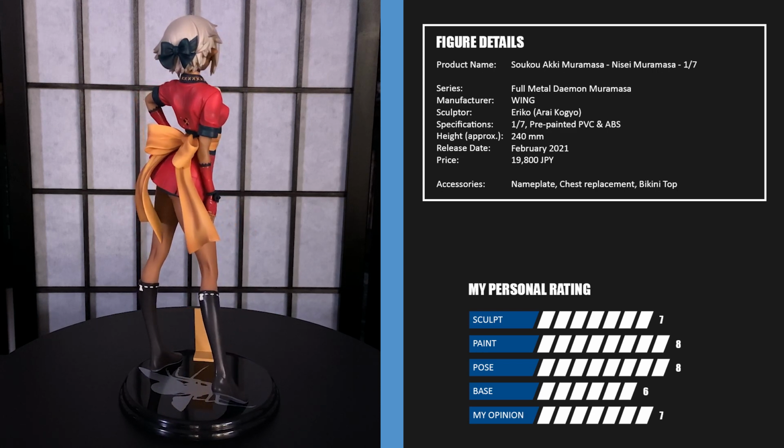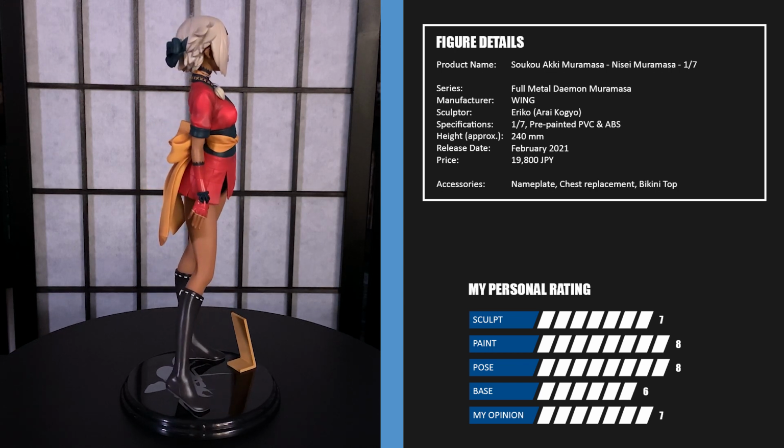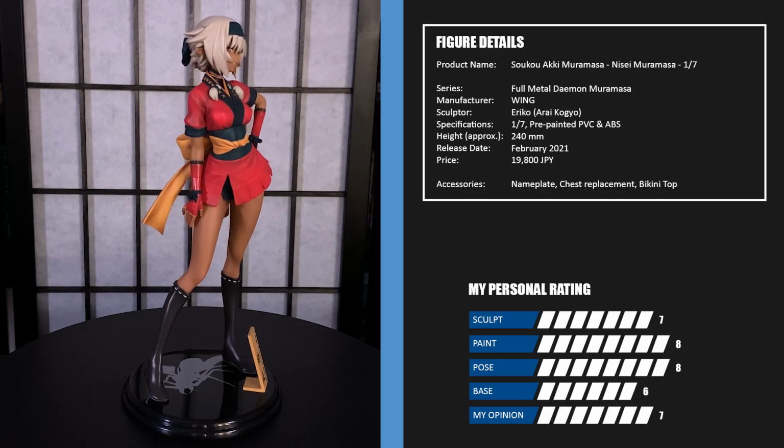That being said, these figures standing alone are just alright figures, but having them stand side by side, that really increases their attractiveness, because they match very well next to each other.